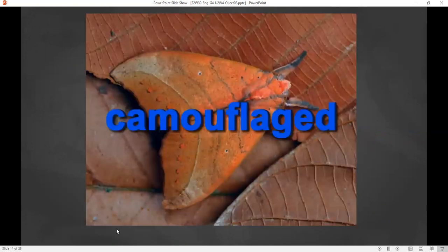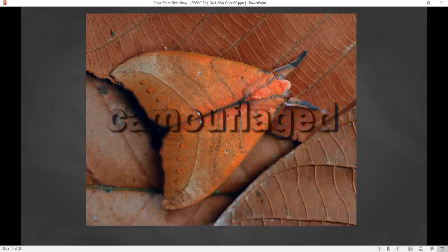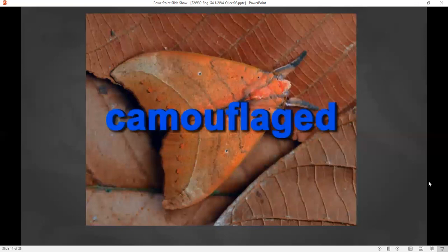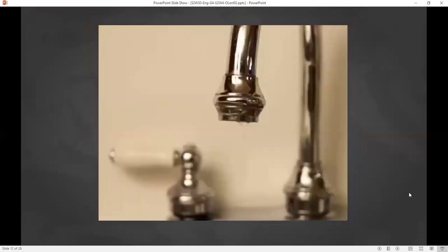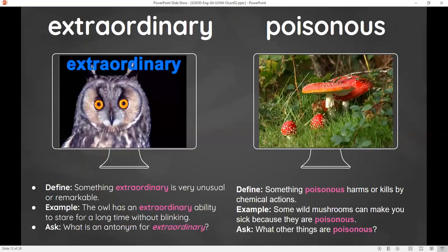Let's watch this small video together. Camouflaged. Something camouflaged is hidden by looking like its surroundings. So this is the word camouflaged. Dribbles. To dribble is to flow or let flow in small drops. You can see from this small clip how the water is dribbling.